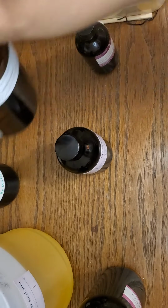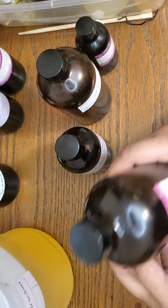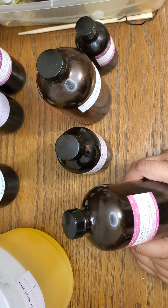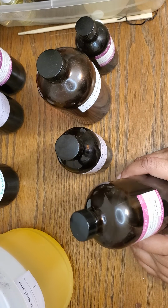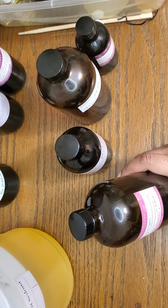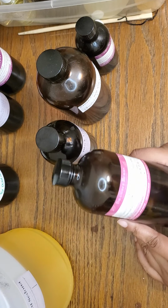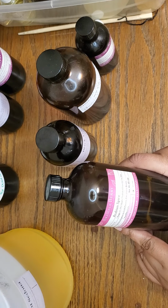So what I do have tonight is actually all of my Brambleberry, because over the years I have stopped buying from them. There are very few fragrances I get from them now. And it's not a bad thing. A lot of their oils that I previously used, they stopped carrying.